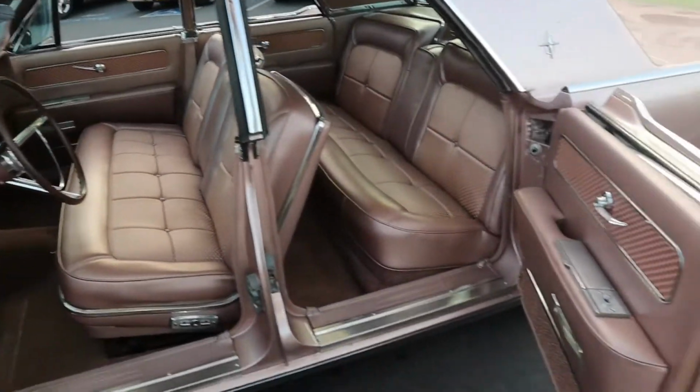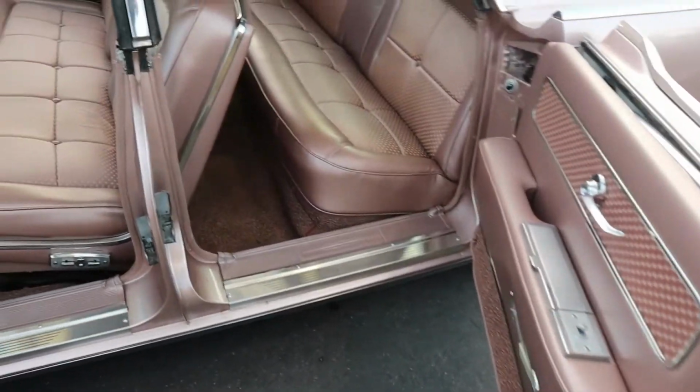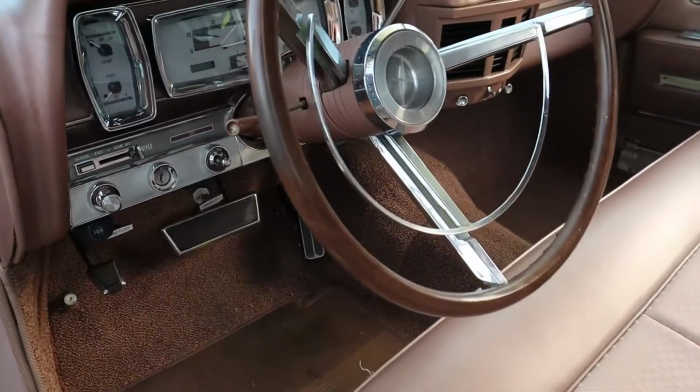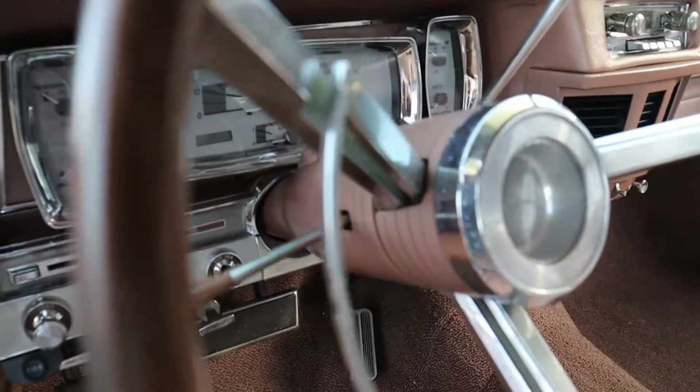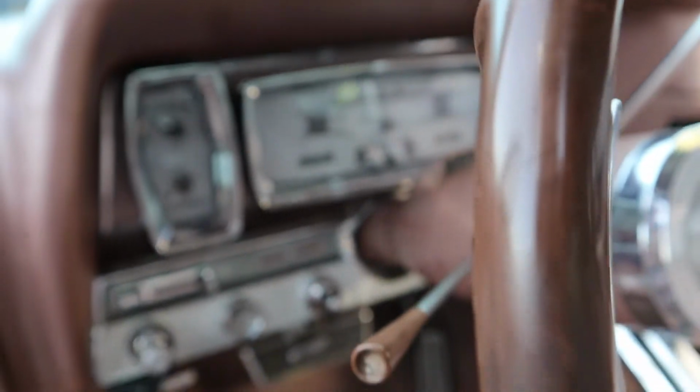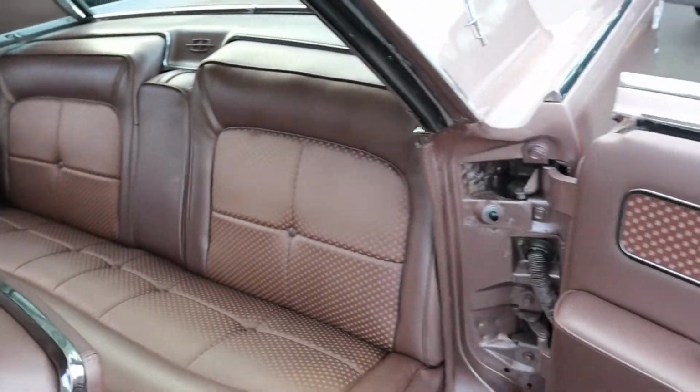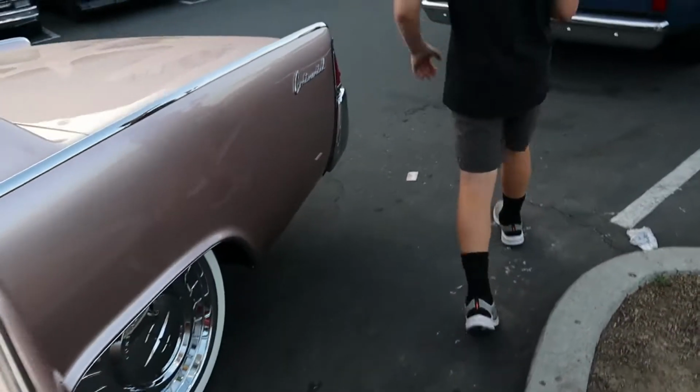I can't believe how nice the interior is, and it's the same color. Look at how thick this door is. Yeah, their doors are huge. I like the white gauges, too. Massive. Like, that's my hand. Wow. It's a really nice car.